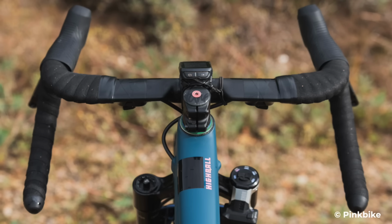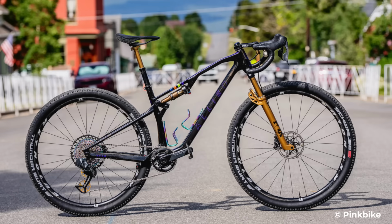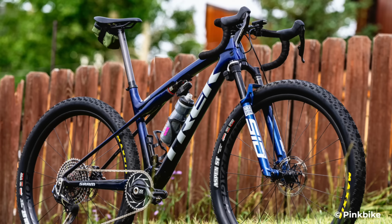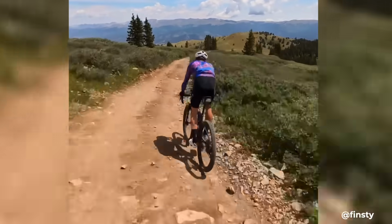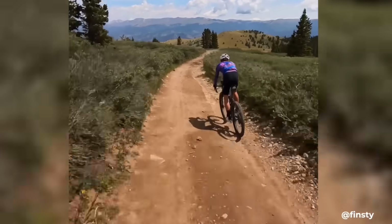Sorry, what now? Drop handlebars on a mountain bike? Whatever next? Yes, that's right. The steady convergence of gravel bikes and mountain bikes has seemingly taken a big leap forward in the past week, with a load of riders tackling the iconic Leadville 100-mile mountain bike race on mountain bikes with drop handlebars fitted.